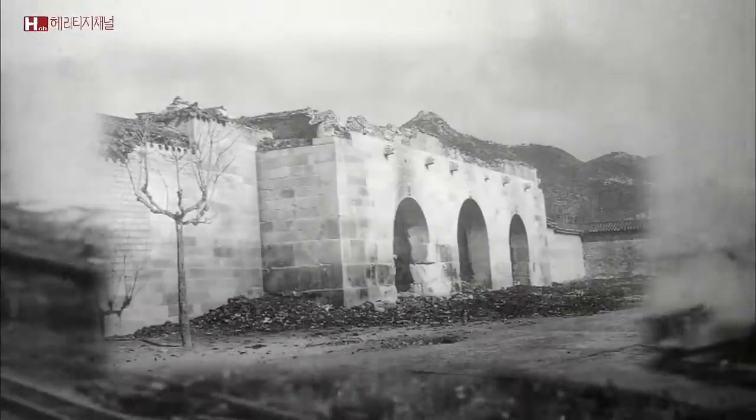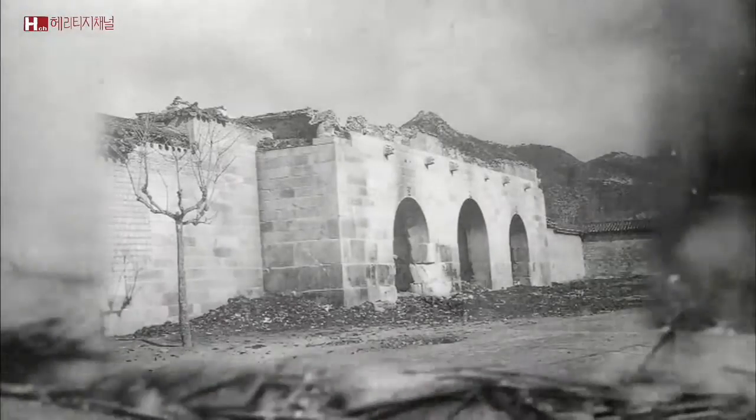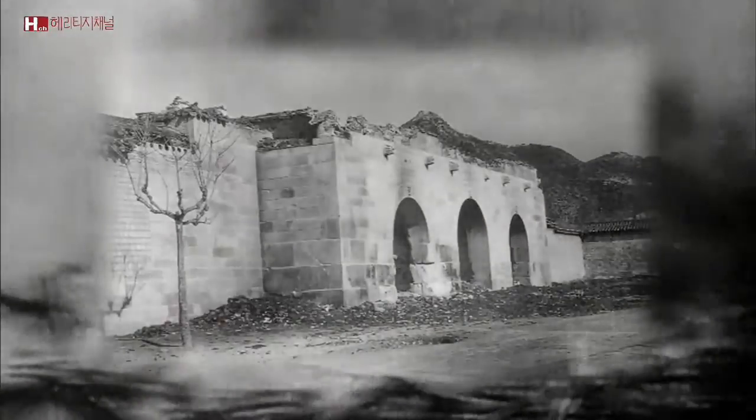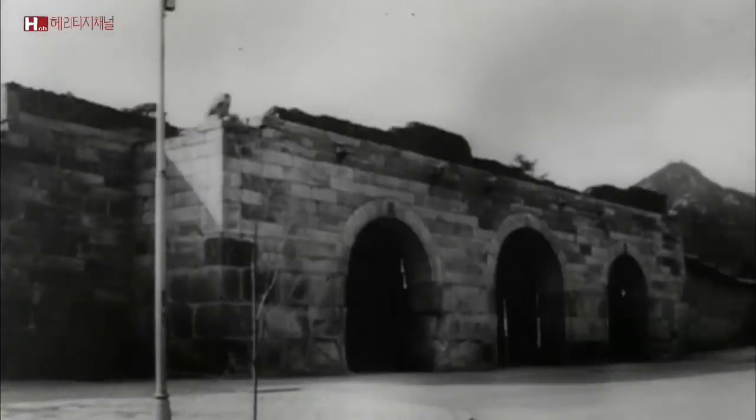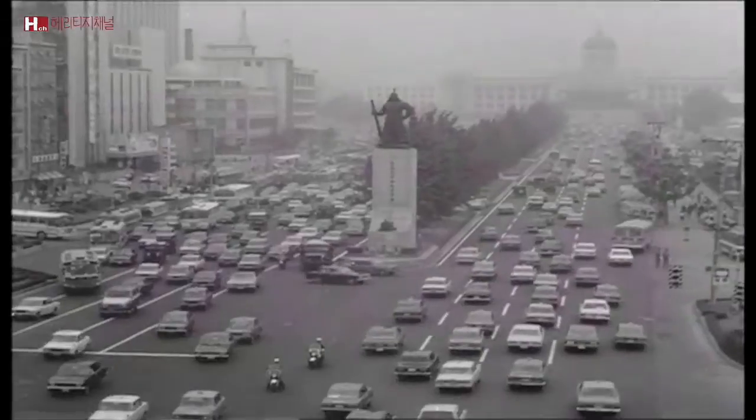After being moved to the east side, the gate was bombed during the Korean War and was half destroyed. It then stood as a symbol of tragedy that has befallen the nation embroiled in a civil war.